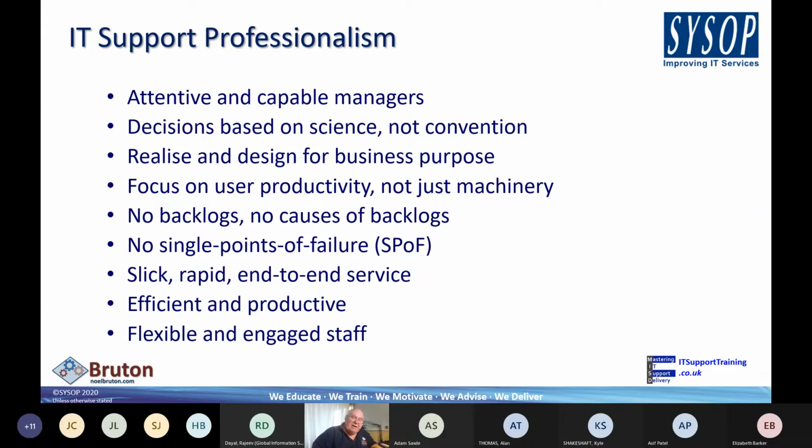What I would love to see, and what we all want to work for, are genuinely professional managers. And that's what MISD is designed to produce, to turn out managers who take ownership of their departments and run their departments. They're attentive and capable. They make decisions based on science and not convention. They realize that there is a business purpose to IT support.